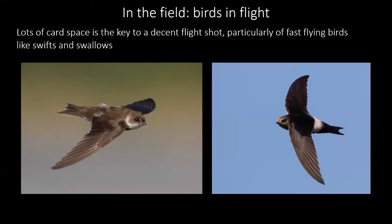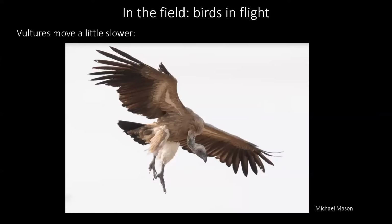And then just a very quick one on birds in flight. The point I would make is that you've got to accept that you're going to go through a lot of card space. This sand martin on the left-hand side, sorry, that previous shot was a battleur, but I think most people probably knew that one. So there's a sand martin on the left-hand side, and there's a Horus swift on the right. I probably took 400 to 500 exposures for the Horus swift. We were at a nest site near Jeffreys Bay, and you end up with five or six usable ones. So you've got to be prepared to go through a lot of data if you're going to be taking flight shots.